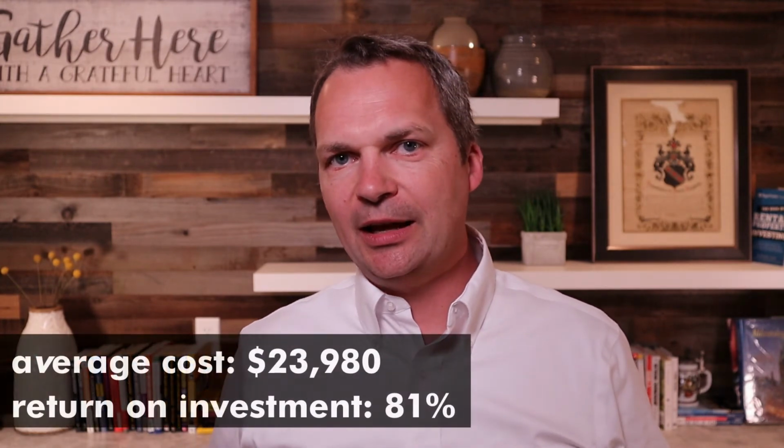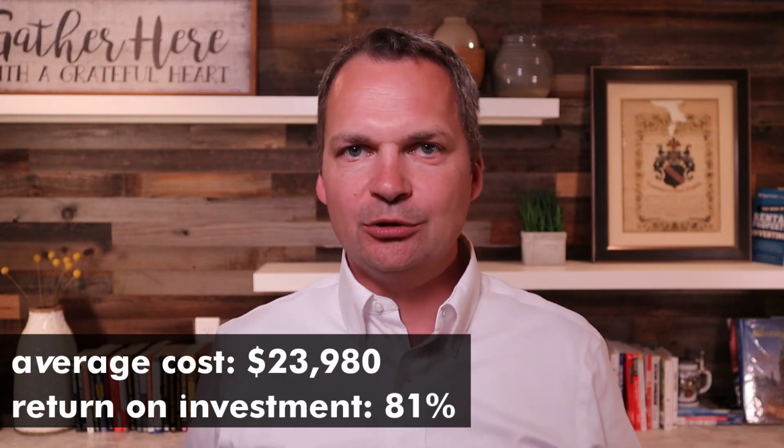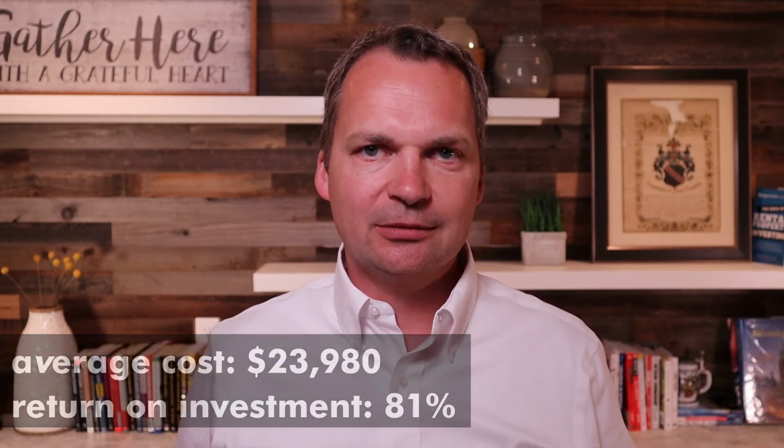Cost versus Value defines minor as leaving the cabinets in place and just replacing the fronts and the drawers, installing new laminate countertops, replacing the appliances, and upgrading to a resilient type flooring like LVP. Cost versus Value gives us an average project cost of about $24,000 and a return on investment of 81%.